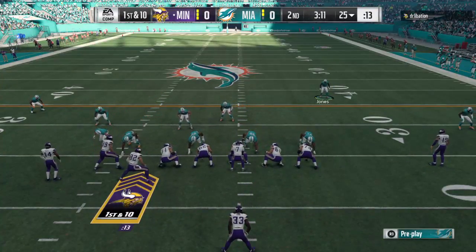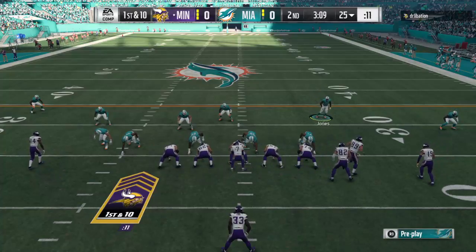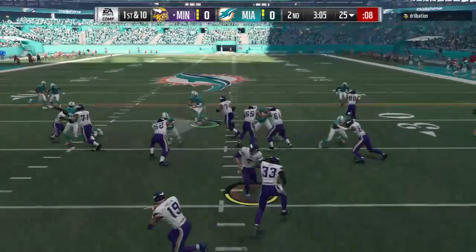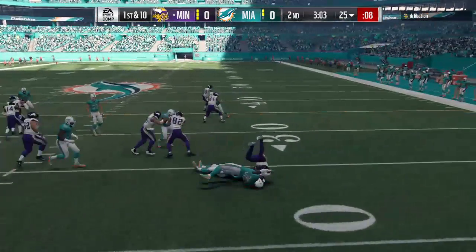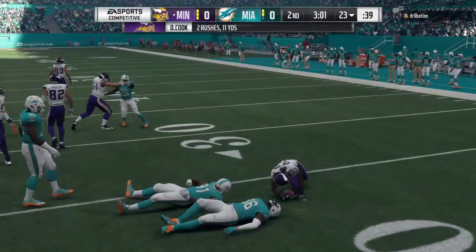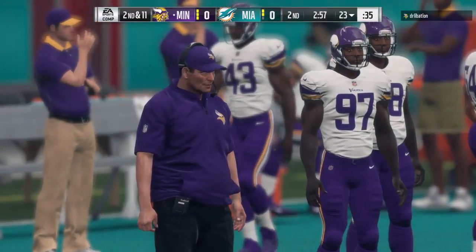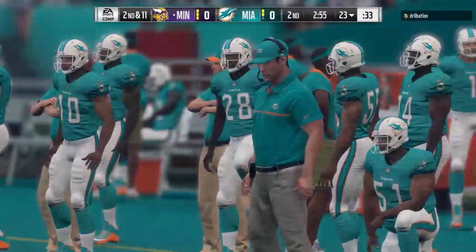Here we go now. They run again on first down. Cook. And he will lose yardage here back at the 23-yard line. That's going to go as a loss of a yard, and it'll be second down.